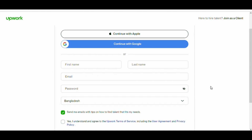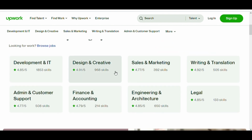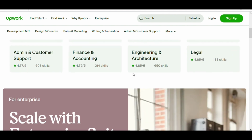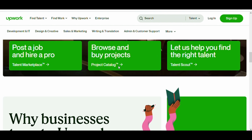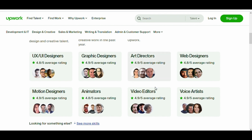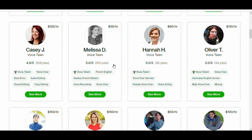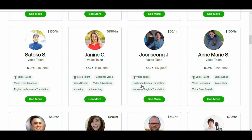Then you need to optimize your profile with text that people will likely search to hire you. To get a ton of ideas and examples, go to some of the biggest job categories to see what they are doing. So let's say, for example, you're a voiceover artist. In this case, you go to Design and Creative, and then go down to the voiceover category. Now click on some of these top profiles that show up right here. You can see here their profiles are very well optimized, so you can get a ton of ideas when it comes to optimizing your own profile.